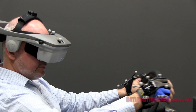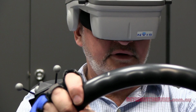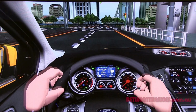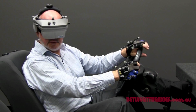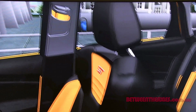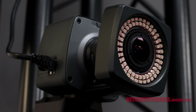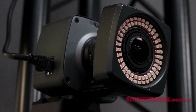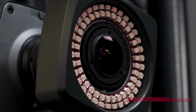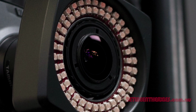The technology here is similar to that used in Hollywood when animating humanoid CGI characters in movies like Avatar, Polar Express, and Beowulf. The location of these markers are picked up by an array of 16 infrared cameras located at various points throughout the virtual reality centre, and these keep a track of where you are inside or outside the car, as well as what you're looking at and what you're trying to interact with.